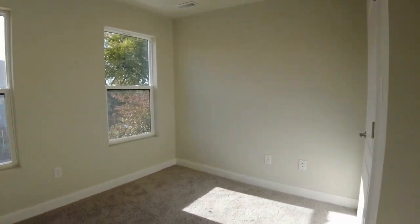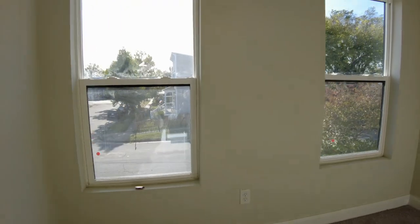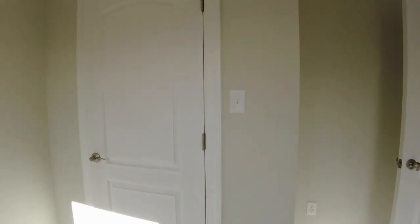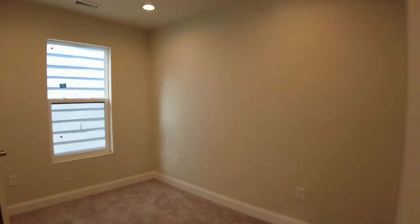Okay, this is going to be bedroom number one. This is going to be a secondary bedroom. This would be great for a home office or storage or a child's bedroom. Our closet is right here. And of course, they still have to install the rod, but good sized closet. Our bedroom number two is going to be here to the left. And our closet for this one is right here.